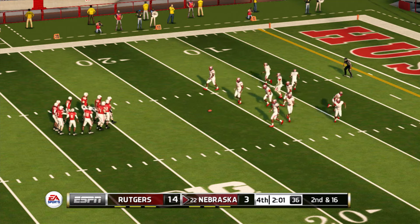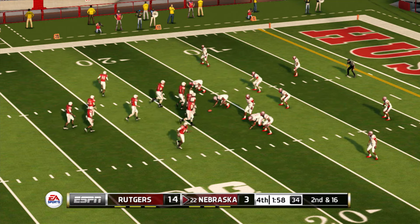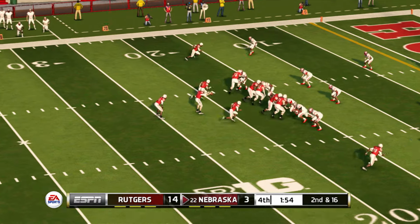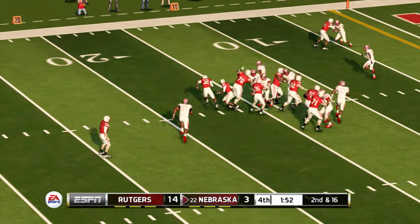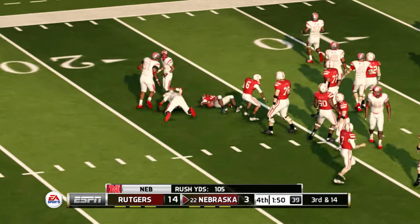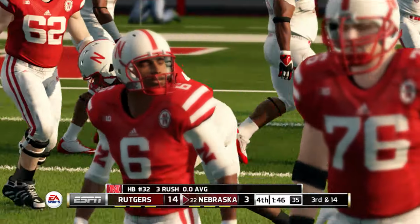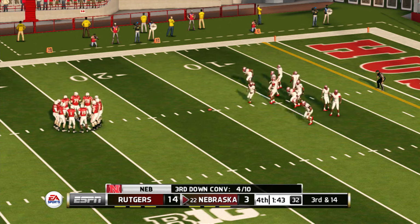We're at play number 9 of this current drive. Check three. Watch the pass. And he hits him hard at the 15. That's good for a gain of 2 yards. That brings up third down again.